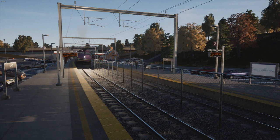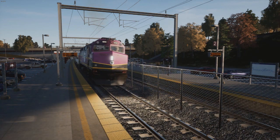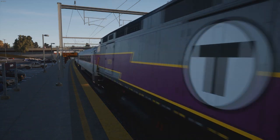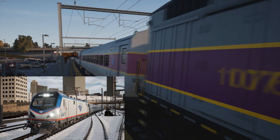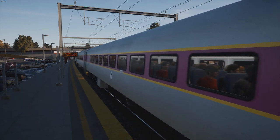And here we have the only MBTA F40 variant in TSW, which is the MPI F40PH-3C. This locomotive comes with the Boston Sprinter route alongside the Amtrak ACS-64, and that route was released in August 2021.